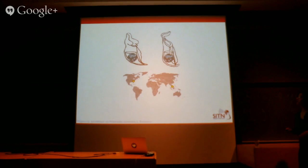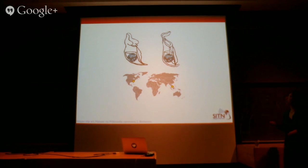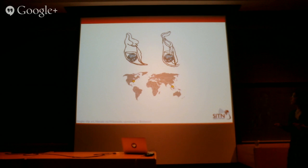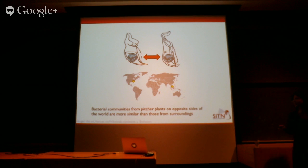I did an experiment to look at this with bacteria. So I collected bacteria from North American pitcher plants in their native bog habitats, and I also collected fluid from the bog around them. I did the same thing in Southeast Asia, collecting bacteria from these Southeast Asian pitcher plants and also from the sort of boggy soils around them. And what we see is that the bacterial communities from pitcher plants on opposite sides of the world are actually more similar to each other than to those communities from their surroundings.